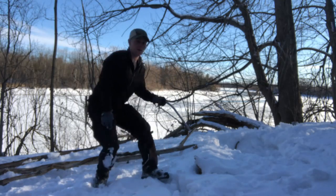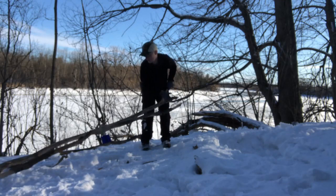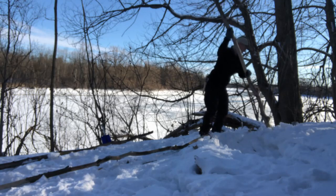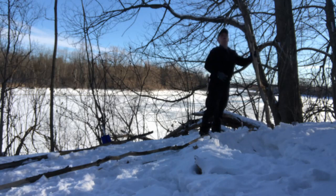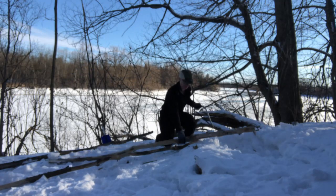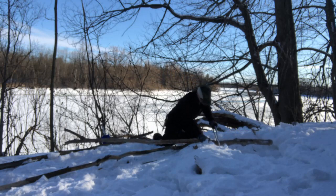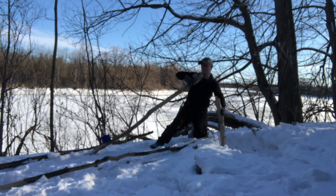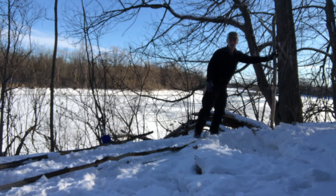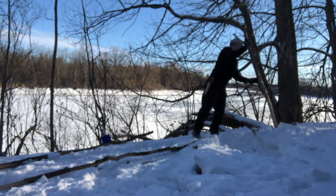All right, so now I want to see how tall I need these. A little tall. Gotta take some off. All right, so probably that looks good. There. That one.